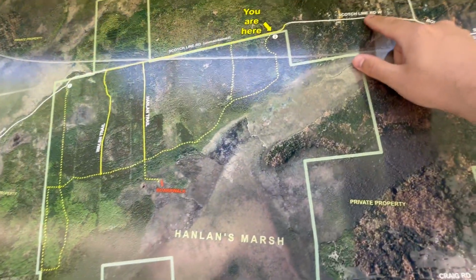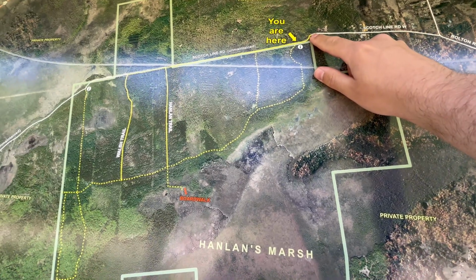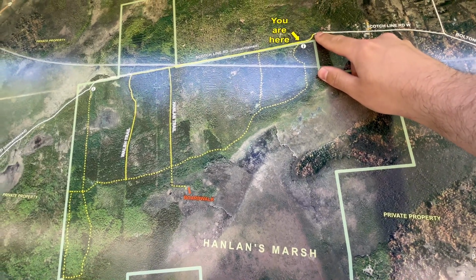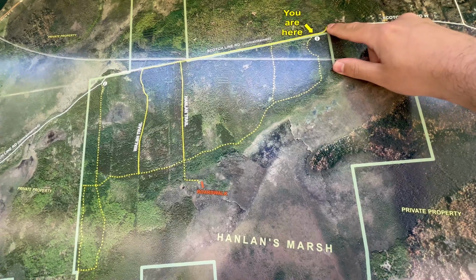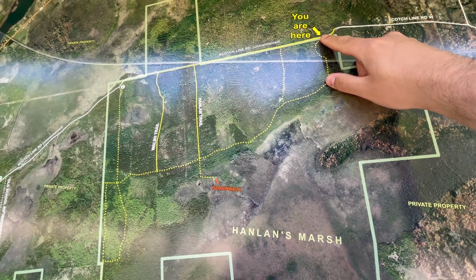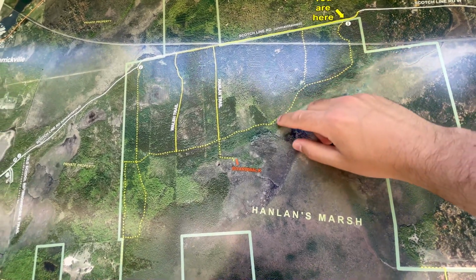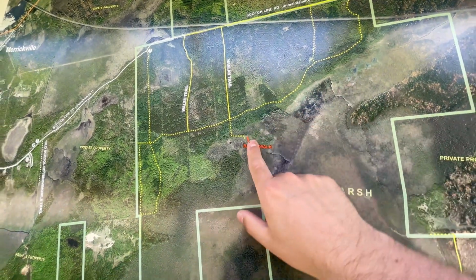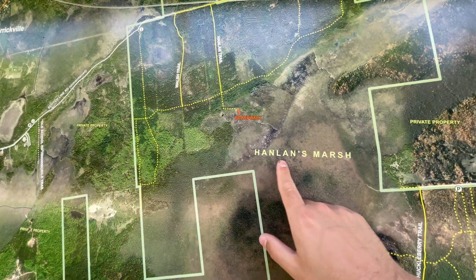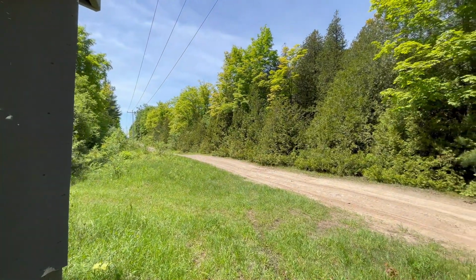So this is the Scotch Line Road here. And you drive to this point and park on the side of the road there. And then you have to walk to this point here where I am now. And so we're gonna follow this pathway down here, all the way down to get to the boardwalk that's gonna show us Hanlan's Marsh. So we're gonna go off this way and start our journey through the Limerick Forest.